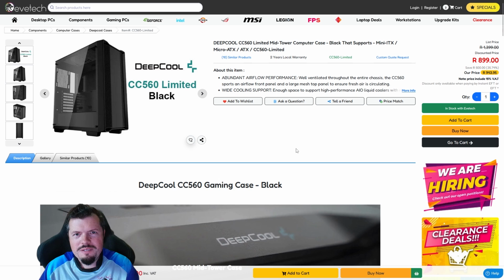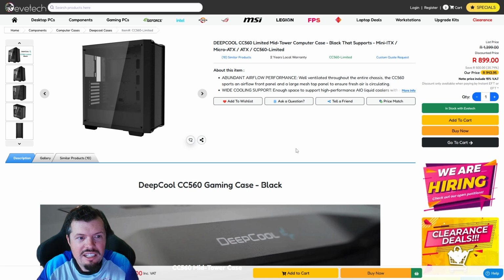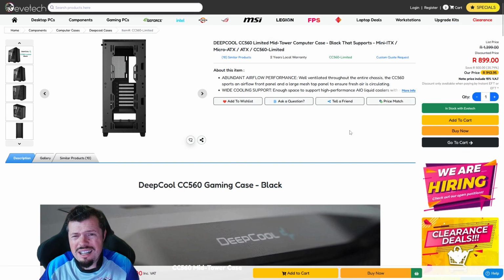Then to house all of it, you know it's going to be a Deepcool. I'm still a fan of Deepcool. I still think they make the best bang for buck cases, and this is a prime example of that. The CC560, while it has the blue only on the fans, you are getting 3 full up front and a 120 at the back. Decent quality for 900 bucks.